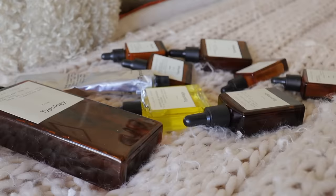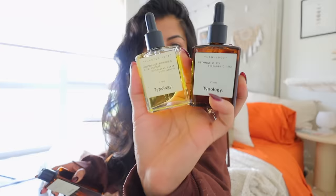I just went over my AM and PM routine, but my three favorite products that I love using the most are the vitamin C, the purifying night face oil, and the aloe vera cleansing gel. The aloe vera cleansing gel doesn't have an overwhelming fragrance, but it smells so good, and I do love rubbing actual aloe gel from the plant on my face once in a while for acne scars. So the fact that this is an aloe vera cleansing face wash and it smells amazing, like it smells literally like actual aloe.